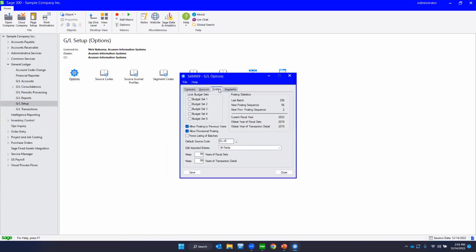So in GL Setup, Options, on the Posting tab, you can check what your current fiscal year is. So mine is 2022. And I could have this up to 99 years of fiscal sets and transaction detail. But we have seen support cases where someone set this, or it got set back down to 1 or 2 or 3 or something like that.